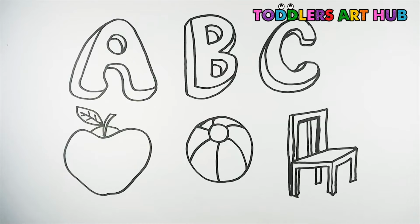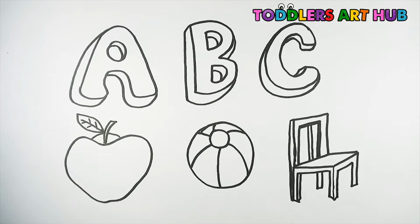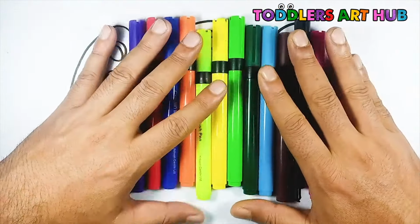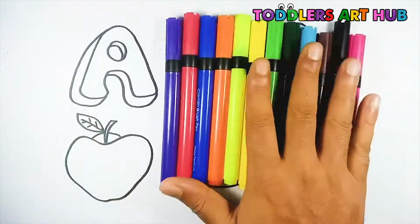Awesome! All right, little artists, it's time to add some color to our drawings. Yay! Remember, we won't say the colors out loud, but we'll talk about the objects we're coloring.